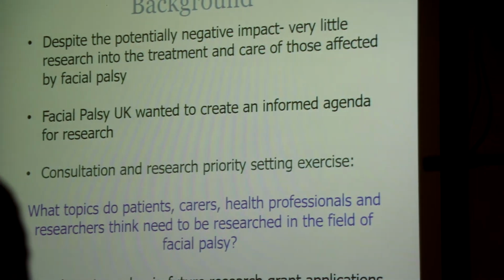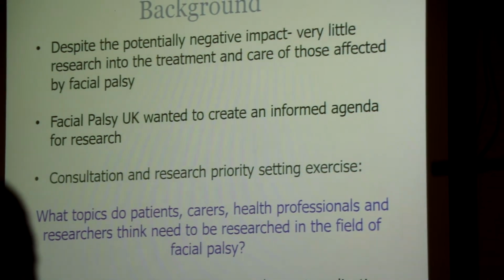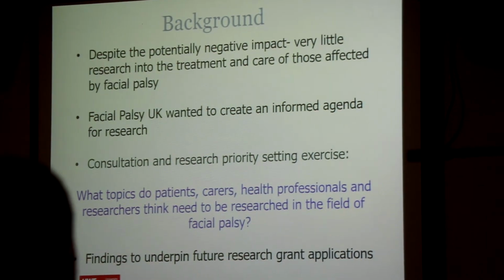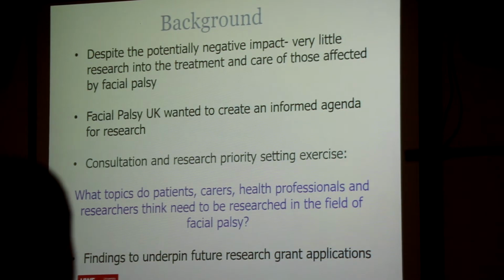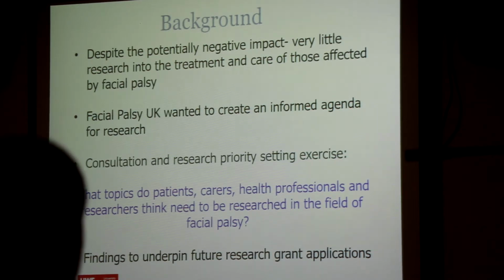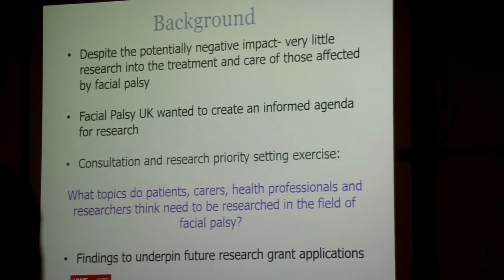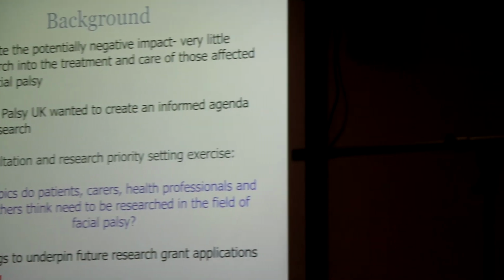So just a bit of background. Despite the potentially negative impact of facial palsy, there's been very little research into the treatment and care of those affected, as we know. And what Facial Palsy UK wanted to do was create a research agenda. So they wanted to do a consultation and priority setting exercise. And the topic was, what topics do patients, carers, health professionals and researchers think need to be researched in the field of facial palsy? And it's hoped that these findings will underpin future grant applications into research.